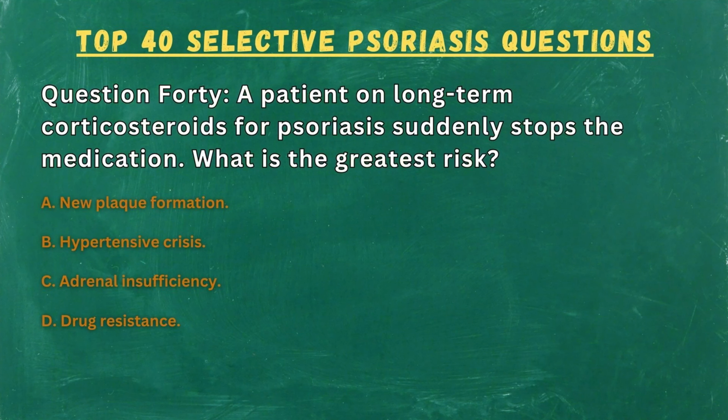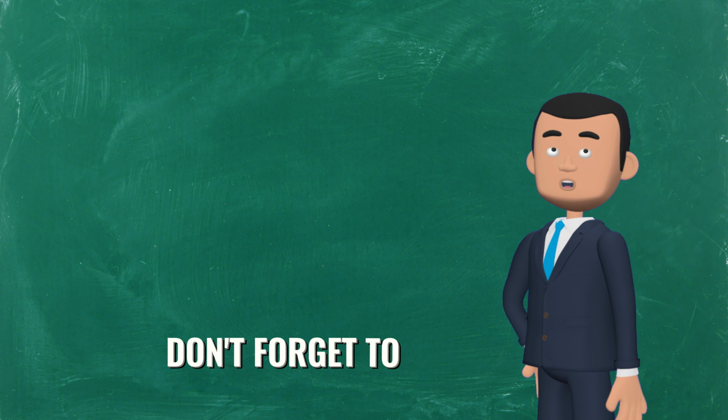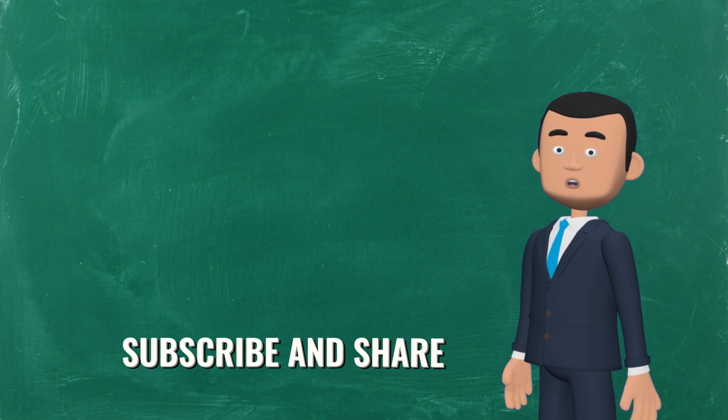Question 40. A patient on long-term corticosteroids for psoriasis suddenly stops the medication. What is the greatest risk? A. New plaque formation. B. Hypertensive crisis. C. Adrenal insufficiency. D. Drug resistance. Answer: C. Adrenal insufficiency.